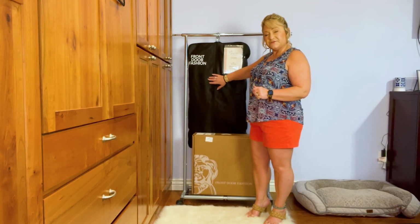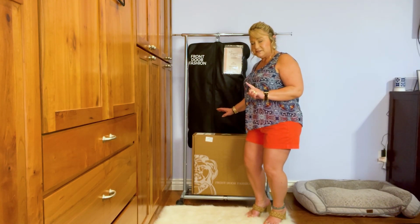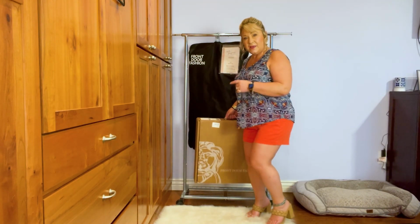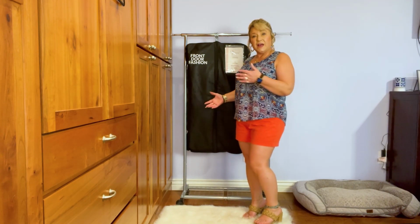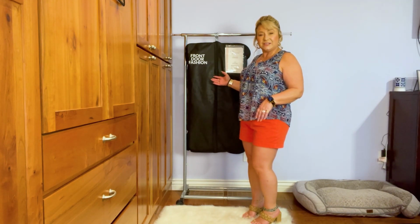This bag here was folded and in the box. I haven't peeked yet. I'm just taking it out of the box. So let's get this out of the way and we'll get into it. Today we are in a different part of my home, in my bedroom. I thought we would try on some of these clothes from Front Door Fashion.